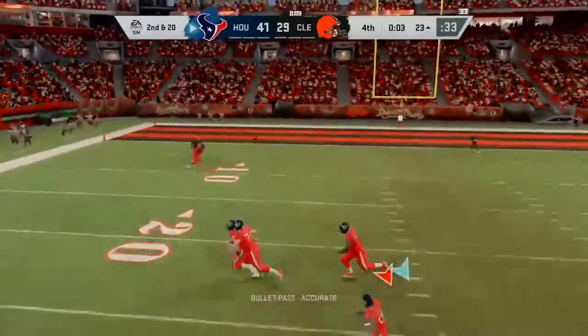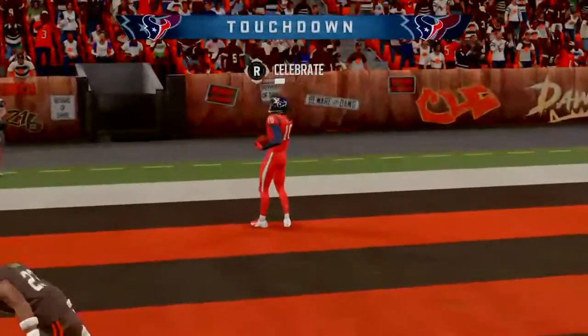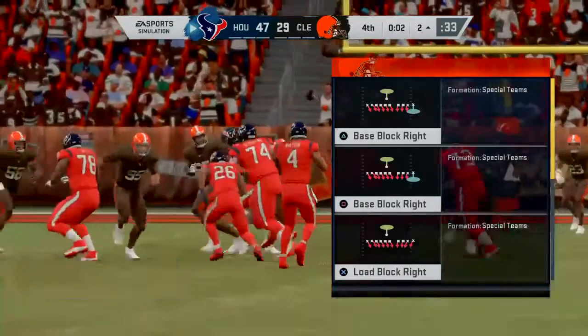Here's Watson. And the catch made by Hopkins, and he's in. Touchdown, Houston. 23 yards for the touchdown. And the Texans push further out in front.